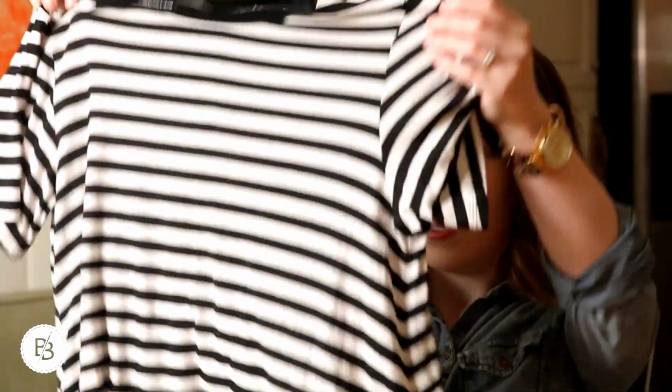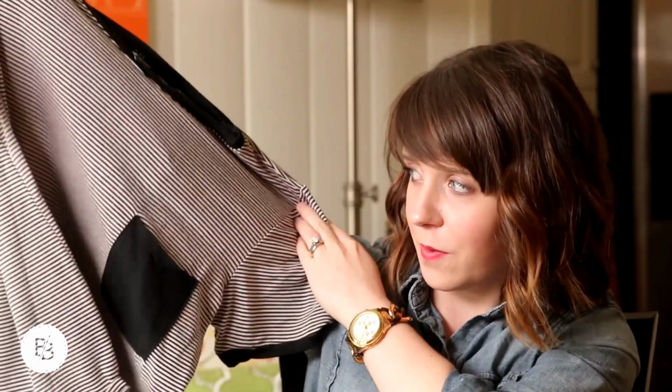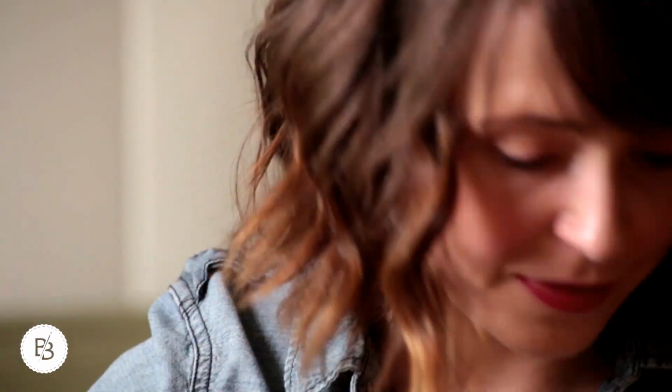This one's from H&M, and then I have this one that's kind of smaller stripes. This one's from Forever 21. I don't know, I've just been having a moment with striped t-shirts, guys.